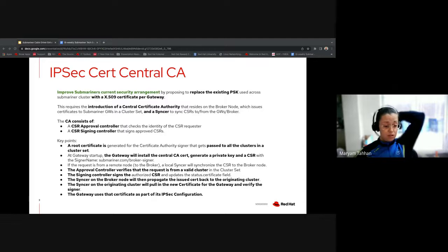Then, when two gateways want to establish a connection, they'll exchange certificates. Both ends will validate that the root authority is who they expect, and traffic can flow from there on in. Does that make sense?